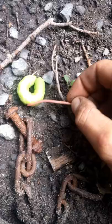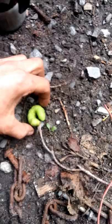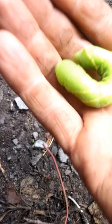So it's pretty hard to pick up these guys. Because I just don't like the feeling of it wiggling around. Even if it is harmless, it still freaks me out. Oh, jeez. I just can't get over that feeling. I just want to pick him up again. There we go. There he is.